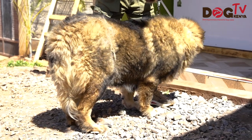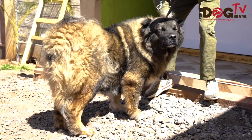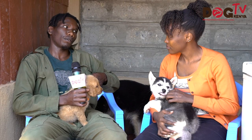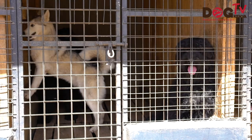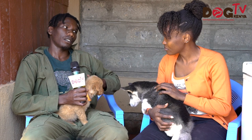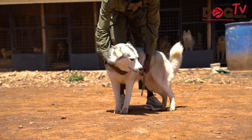Mostly dogs need a lot of carbs and proteins. Because they're from different countries, we introduce them slowly to the Kenyan food. The dog rice, the meat here. Slowly until they get used to it. But at first, there are challenges. The first week, you may face diarrhea. Feeding is the most important thing for dogs.